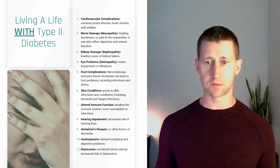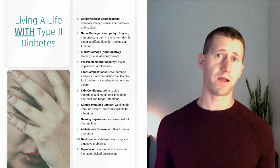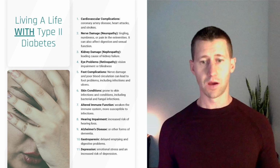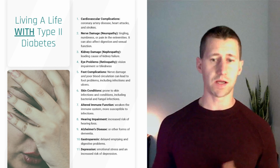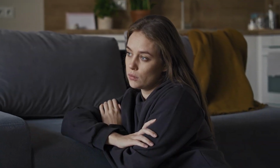Alzheimer's disease. And so there's a lot of studies out there leading to how being in a pre-diabetic or type 2 diabetic state increases the risk of Alzheimer's and other forms of dementia, okay? Delayed emptying and digestive problems, and then emotional stress and risks of depression, okay?